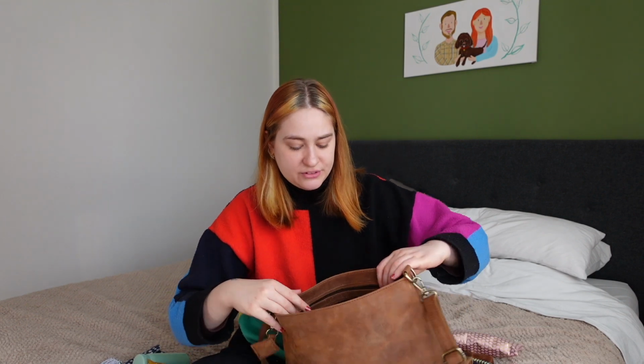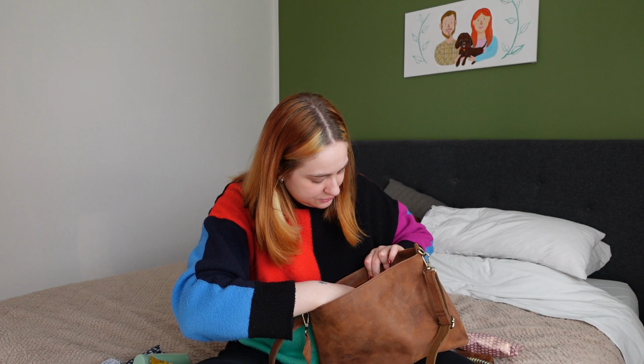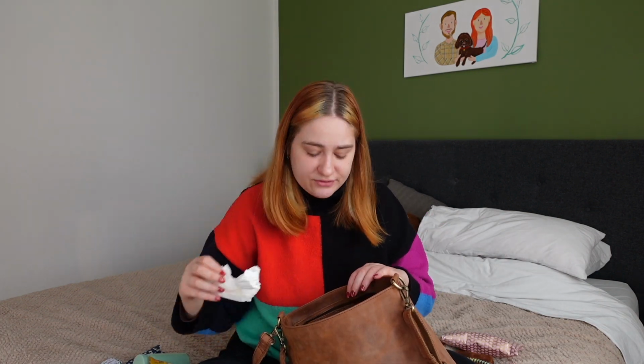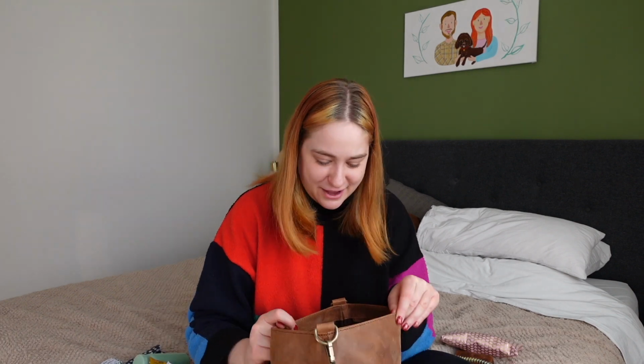And then I also have one little zipped compartment inside my bag. So let's check out the contents of my zipped compartment. Some tissues, just in case I ever need to blow my nose. I could have an actual little pack of tissues, but no, this is, I believe, a scrunched up ball of toilet paper. Because chaotic energy, am I right?